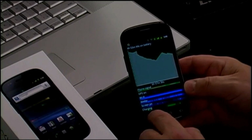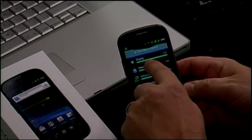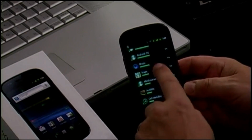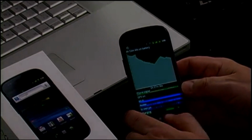No, it's nice for when mom says, "Why does my phone die after 2 hours?" Well, this was a lot of it, because you saw right here, display used 21%, but now you really can get granular on this and see a graph of battery usage. That is nerdy, isn't it?